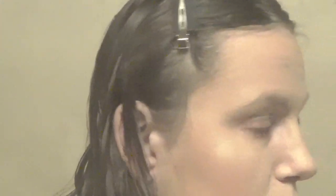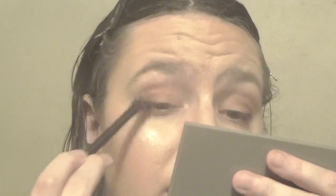So I'm going to put this on the outer crease, and that way it will be a little deepening. And you can't really see the sparkle. But yeah, this is pretty much going to be on the outer crease. And then I'm going to blend it in with my clean brush again.